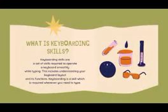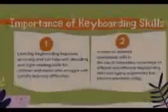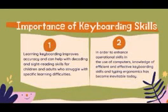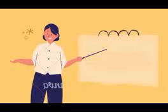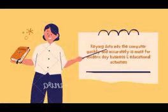Keyboarding skills is the way we understand our keyboard, how we handle it, how we perfect the usage of the keyboard without problem. Keyboard skills help us improve our accuracy in typing as well as working with computers. The keyboard is the most used input device on computers, and it is the only way to type with typewriters.